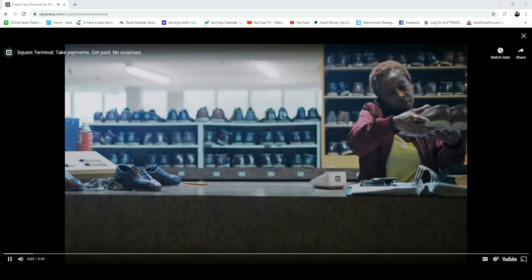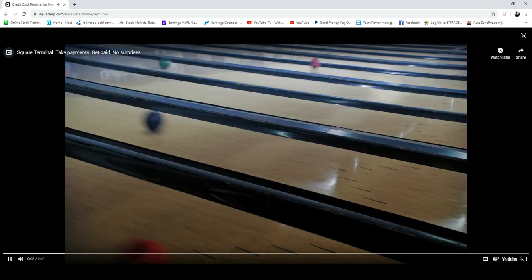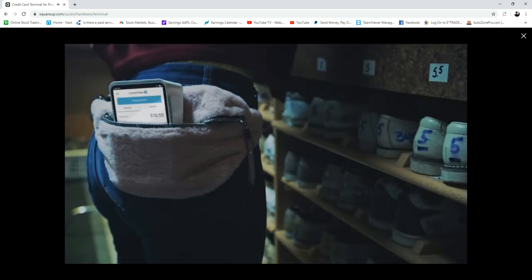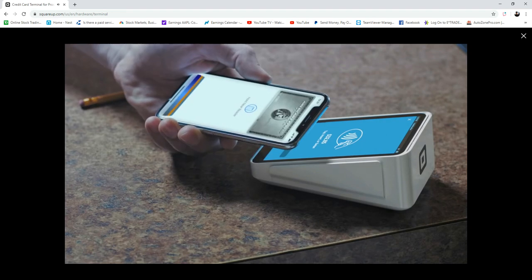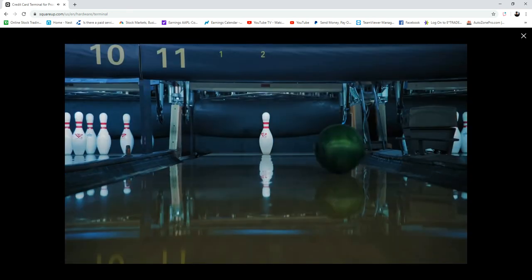This is your business. This is the stuff you sell. This is Square Terminal. This is where it goes. Okay, we're there. This is getting set up in under 5 minutes. This is taking payments any way you want. This is receipts any way they want. All for one low transaction rate.